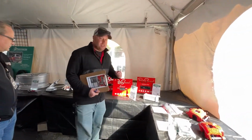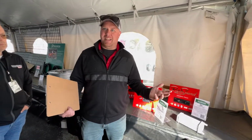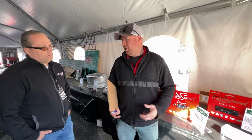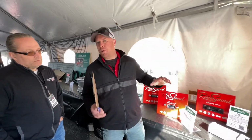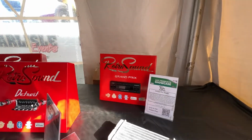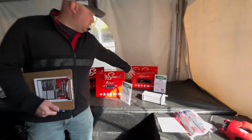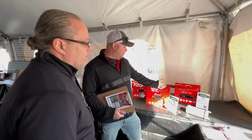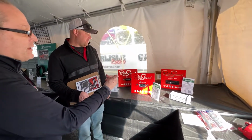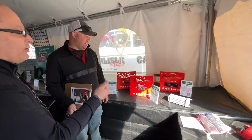Working over here. So a lot of people are into 80s and 90s stuff right now. You want to restore that car, not with a Pioneer radio, not with an Alpine radio. You want an original looking radio. So Retro Sound has their new, what they call the Grand Prix radio, which is a single DIN setup, and it looks pretty much like vehicles from the 80s and 90s. And it shows what it's compatible with. It offers you HD radio, an AM/FM tuner, Bluetooth, satellite radio.